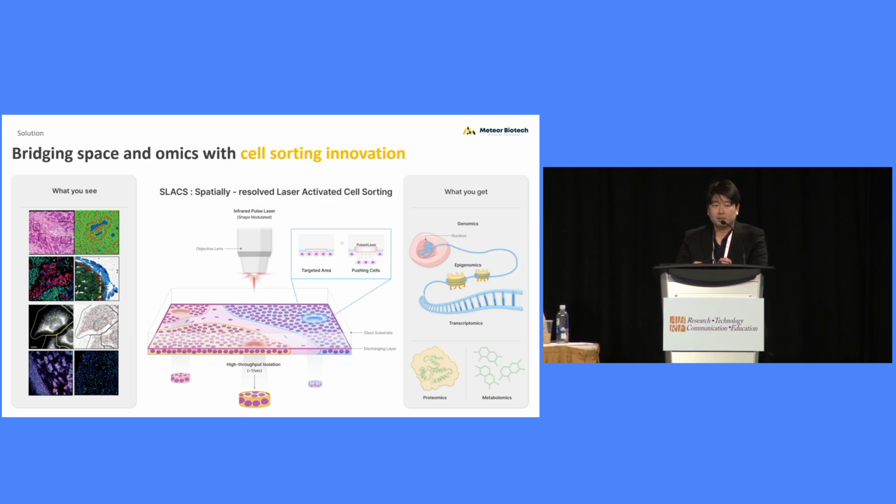SLAX technology uses an infrared pulse laser, which is much less detrimental compared to UV ultraviolet laser. It's almost pure thermal energy, and we have a very thin glass-like layer which has the same physical properties as a normal glass slide. So if you can prepare anything on a glass slide, you could also prepare it on our layer. This layer vaporizes from solid state to gaseous state when exposed to the infrared pulse laser, so the cells prepared on top of it are physically punched out into 96-well format PCR tubes, so that you could perform any biotechnology that you can do with PCR tubes.